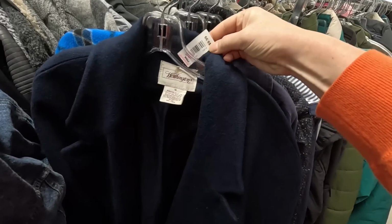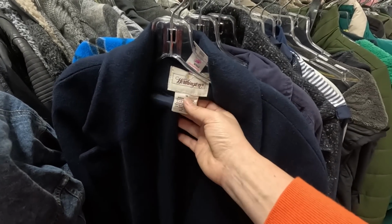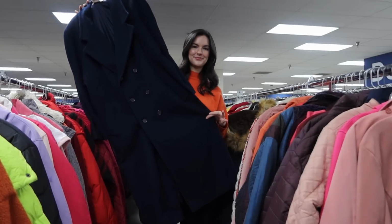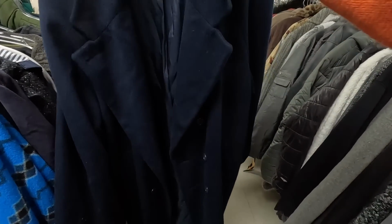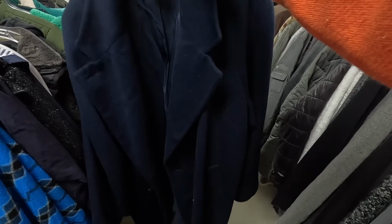So right away I can feel that this is wool, and it's from the brand Worthington. It's a size 14, and this looks like their vintage tag. So this is probably a 90s piece, and it is marked up to $10, but pink is the tag of the day, so it's only $5. And this is just a really beautiful long line double-breasted car coat or overcoat. It's really beautiful, very classy. It's navy blue, just a very timeless piece, and I'm gonna price this for around $50 to $60.